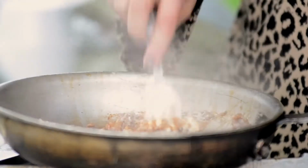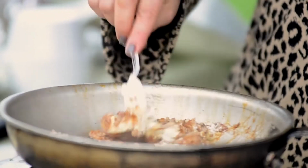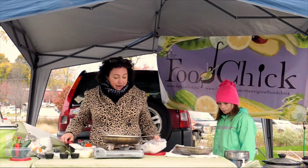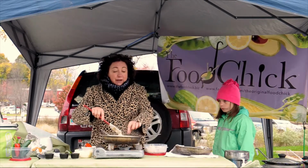Oh, that looks delicious. Now, who here likes spicy? I bet Dad likes spicy. Dad loves spicy. Okay, well, I guess I'm going to get a couple other things going for everybody, because I just happen to have a few extras available.